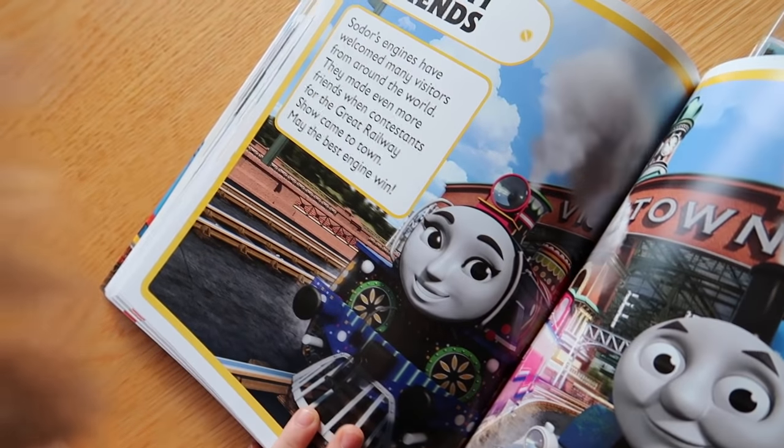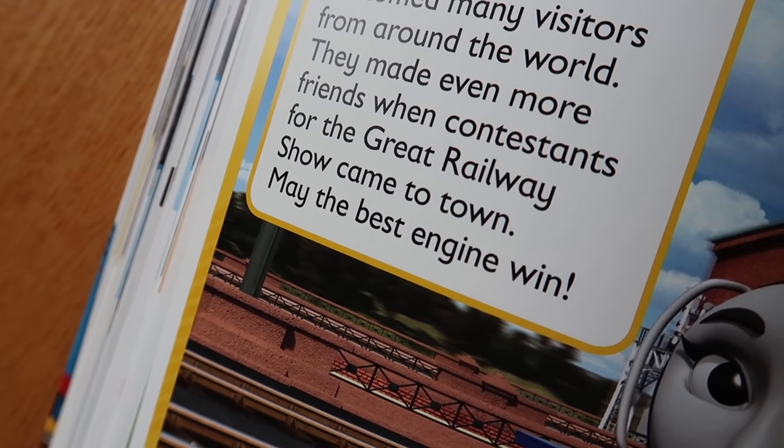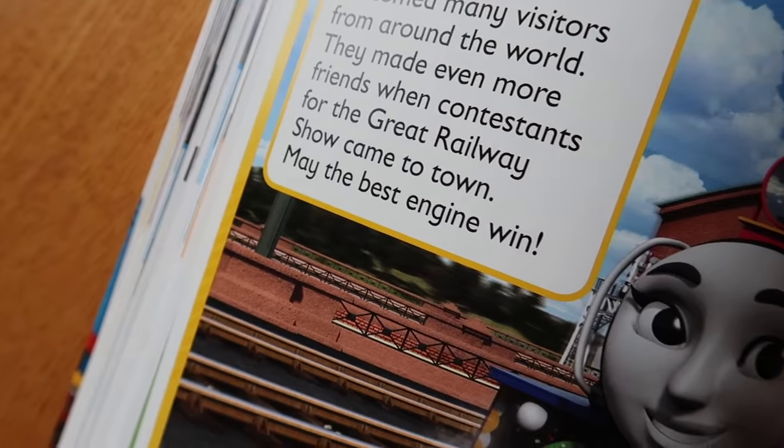These are distant friends. Sodor's engines have welcomed many visitors from around the world. They made even more friends when the contestants for the Great Railway Show came to town. May the best engine win.